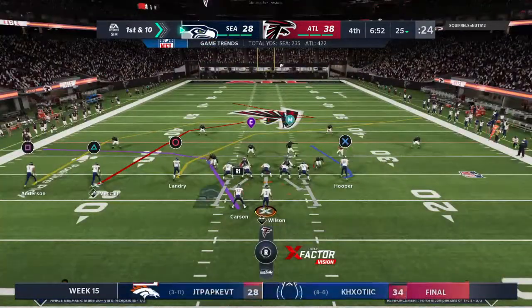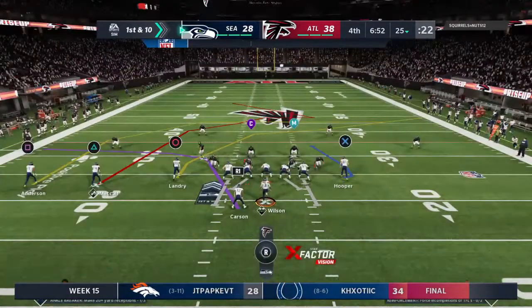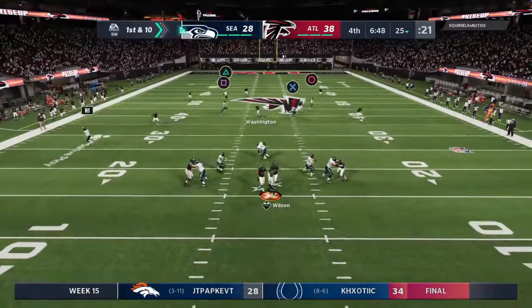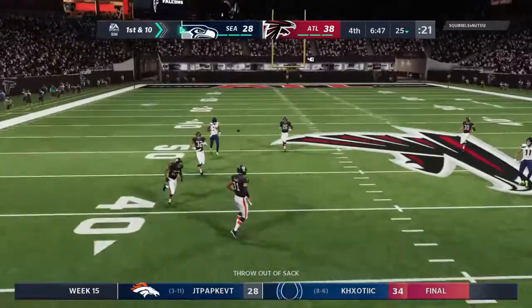Coming to the line here to begin their next drive, the Seahawks offense. And you figure after giving up that last touchdown, they trail by 2 scores here in the fourth quarter. This drive becomes very critical.